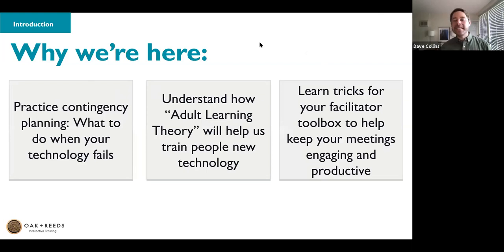And then I'm going to end today with some really simple tricks for facilitators to figure out how to keep your meetings engaging and productive. Almost think of this as a version 2.0 of what we talked about last week in terms of engagement. We're going to keep continuing to talk about engagement because that is basically your number one priority as a virtual facilitator: engagement.